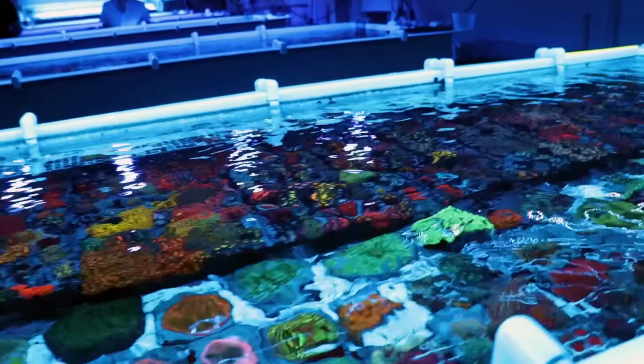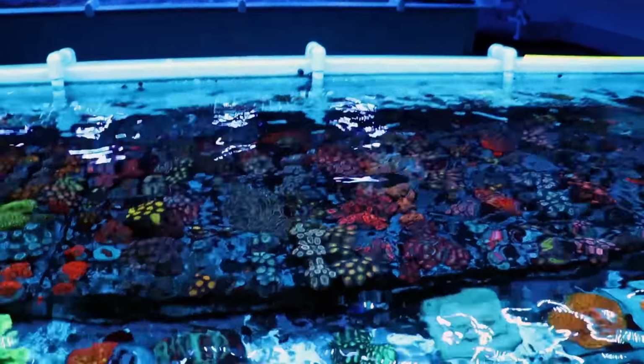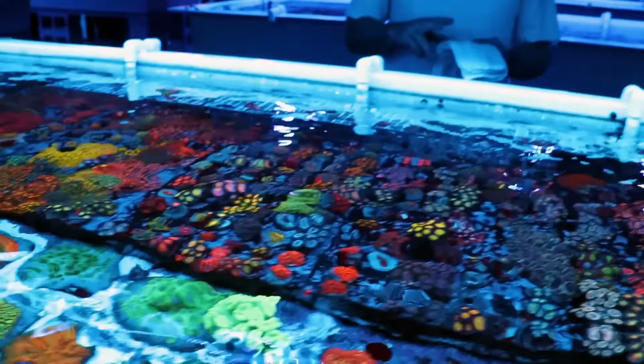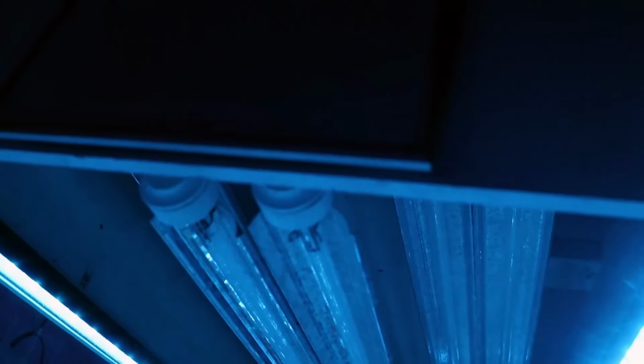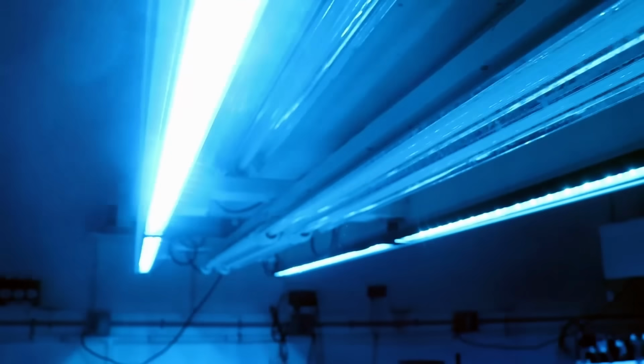This is what we're talking about. This is where I want to be. Oh, man. And so this, you're running two bulbs, T5? Yeah, just two bulbs T5, and Reef Bright XHR. Nice.